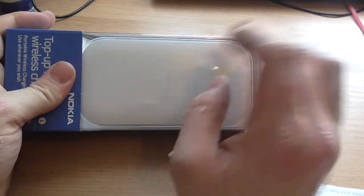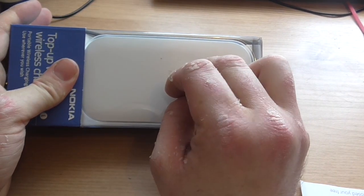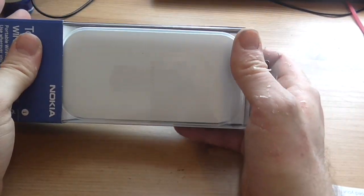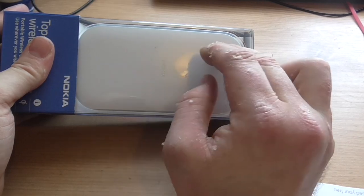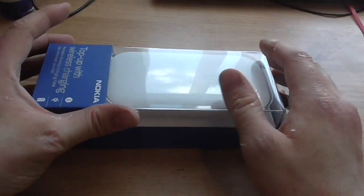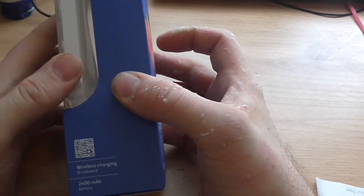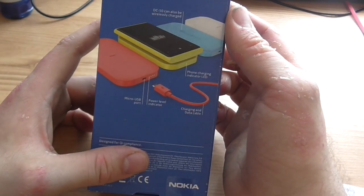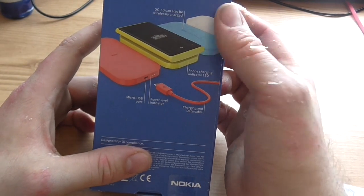So you charge this up using the normal charger, and it's a portable battery, so if you need to charge your phone up, you just put that microphone on top and it can charge up to like 90%, which is pretty good. So these normally retail for, I don't know, 60 quid I think, so I'm pretty happy with the price.